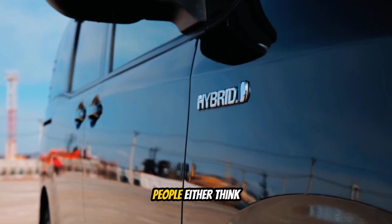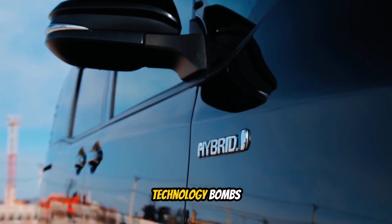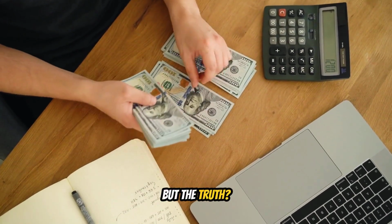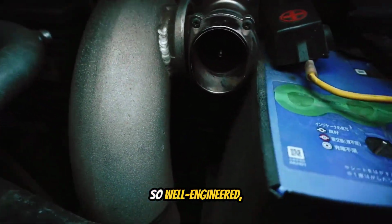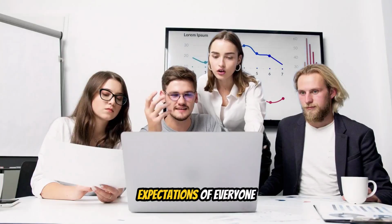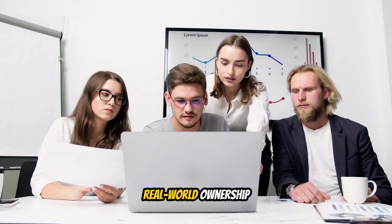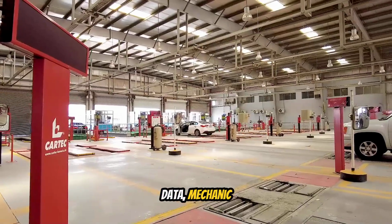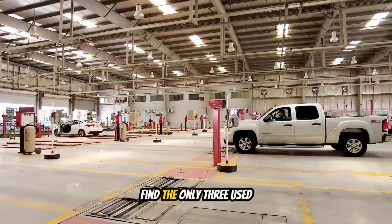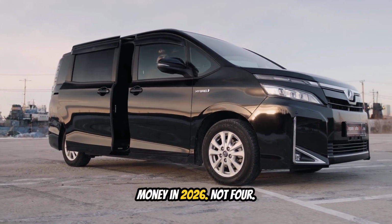The hybrid car segment has quietly become one of the most misunderstood categories in the entire automotive world. People either think hybrids are boring econoboxes or fragile technology bombs waiting to explode with repair bills. But the truth? Some used hybrids are so well engineered, so obsessively tested, that they outlast the expectations of everyone who doubted them. We spent months analyzing real-world ownership data, mechanic reports, reliability studies, and owner testimonials to find the only 3 used hybrids that are genuinely worth your money in 2026.